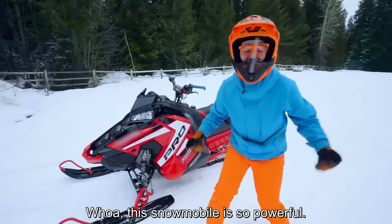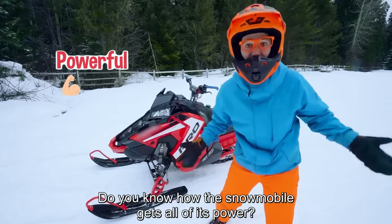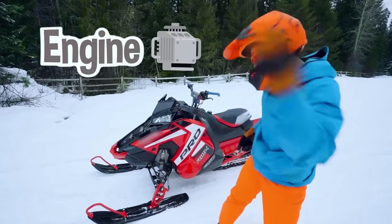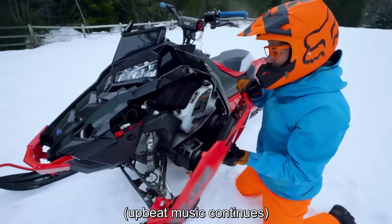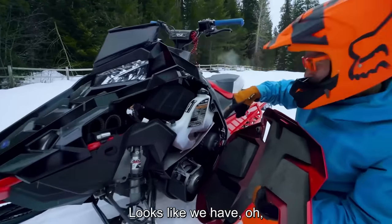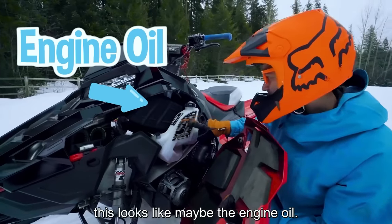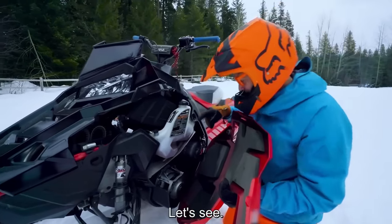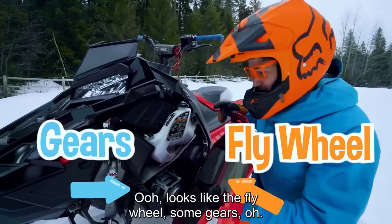This snowmobile is so powerful! Do you know how the snowmobile gets all of its power? Yeah! The engine! Whoa! Check that out! Looks like maybe the engine oil! Whoa! That's what helps cool the engine. Let's see. Ooh, looks like the flywheel, some gears.